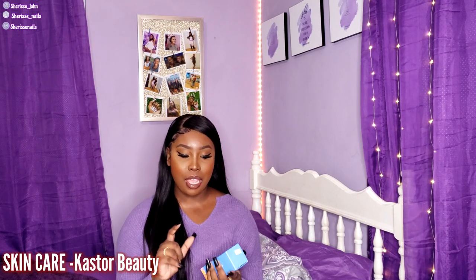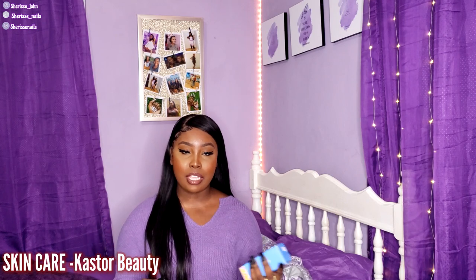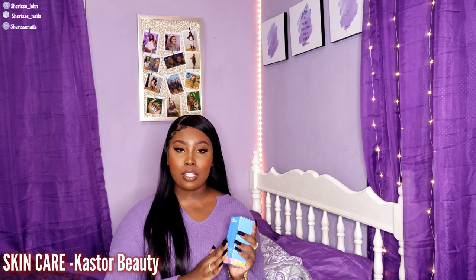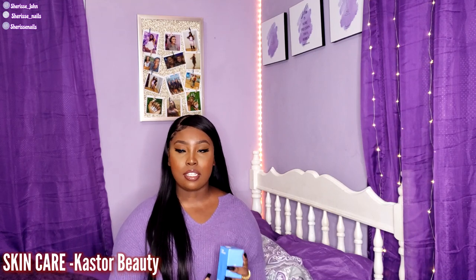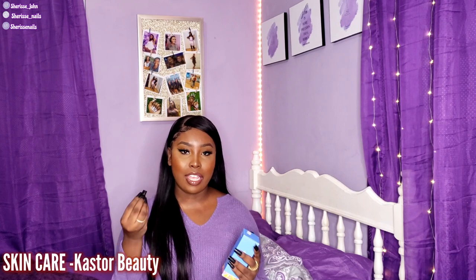So I only use it at night, and I also use an SPF with it, because SPFs will protect your skin from the harmful UV rays that you're exposed to when you go out in the sun or even if you're indoors. And with these kinds of toners and acid exfoliants, your skin gets more vulnerable to these things, so it's good to have an SPF.